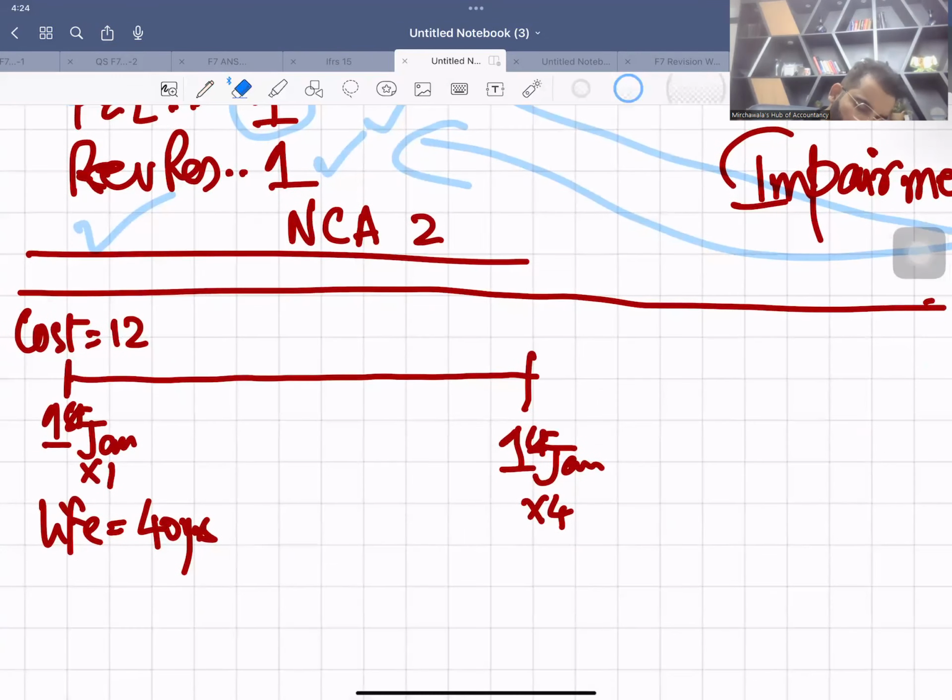Now, how are you going to calculate future depreciation? Your original life was 40 years. But 4 years have passed, so 36 years is the remaining life on 31st December X4. So for future depreciation, you will be doing it like this.